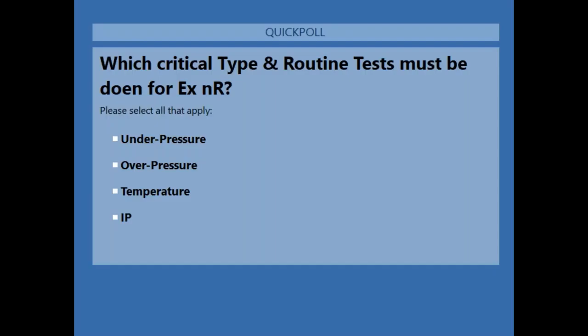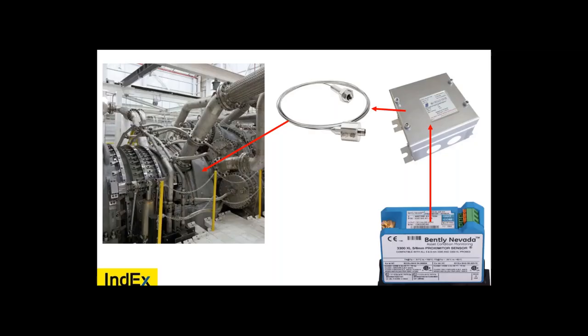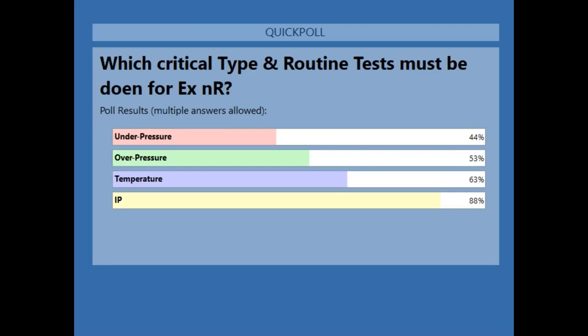what critical type and routine testing must be done for EXNR? Sorry for the spelling mistake. Multiple answers. Okay, so the correct answer for EXNR, the type of testing, well, definitely IP rating or IP testing, definitely temperature testing, but also you either do an under pressure test, leakage test, or an overpressure leakage test. So all answers, but under or overpressure.